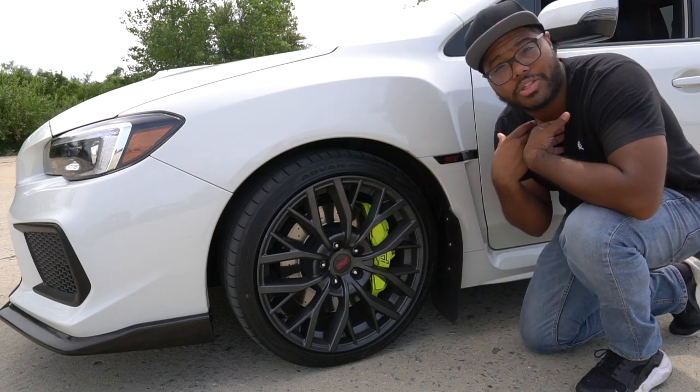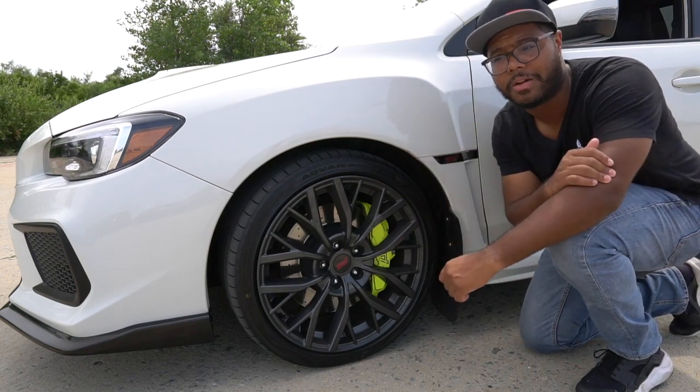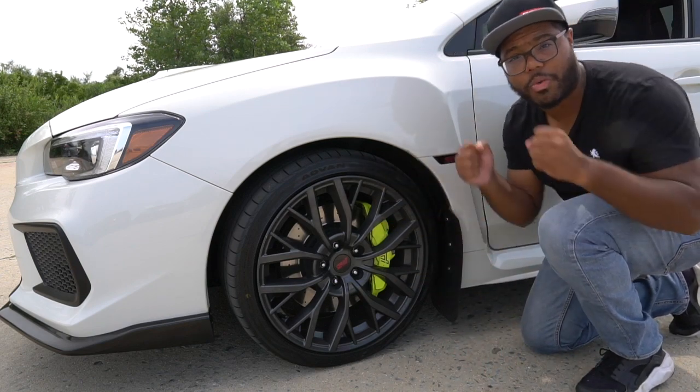In my opinion, what I would do is get a set of 18-inch STI wheels and have those as the track wheels because they'll be lighter, and then I'll have these with the all seasons as my daily driver, and I'll just swap rims in and out.